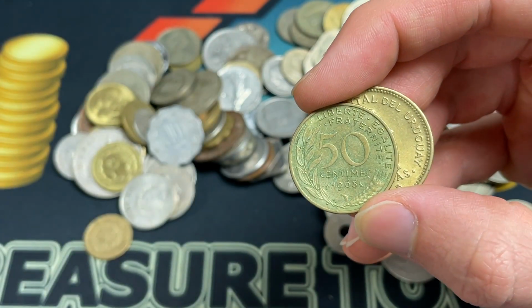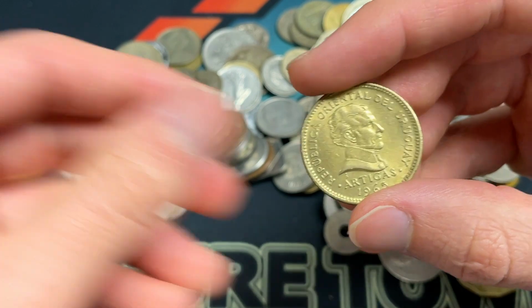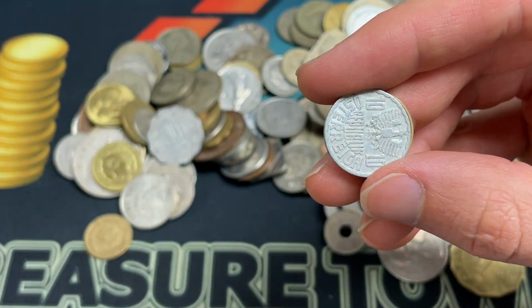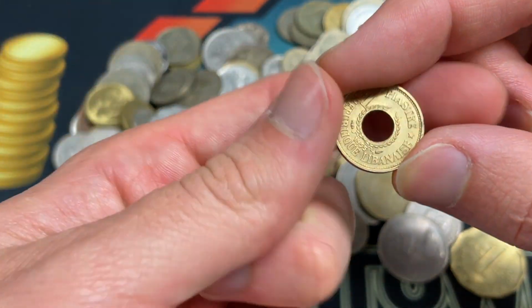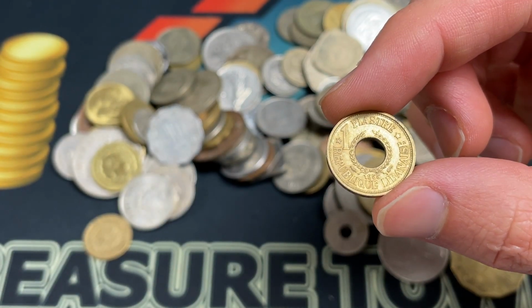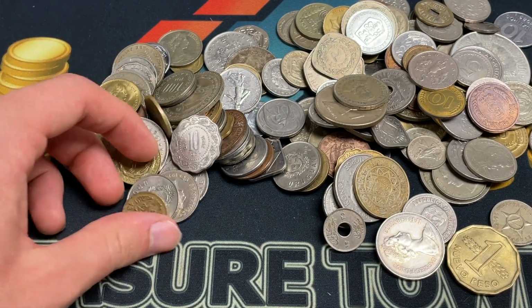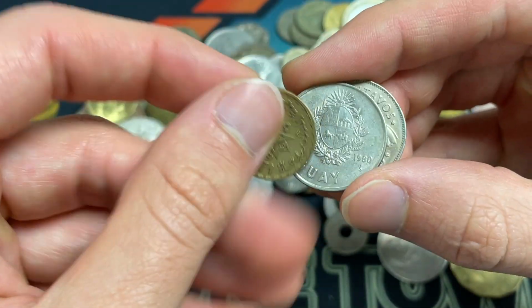Hong Kong $1, very common. I haven't seen too many of the 50 centimes because that's worth, I don't know, 10 euro cents by the time they convert it over. 10 pesos there from Uruguay, also not too valuable. That could be kind of cool. Lebanese, 1955. Sometimes what I do with the more old stuff is put it aside and then sell in batches of 15, 20 coins that are a little bit older.